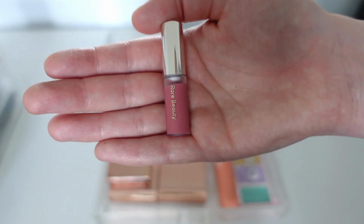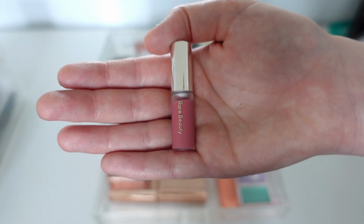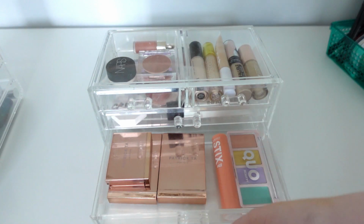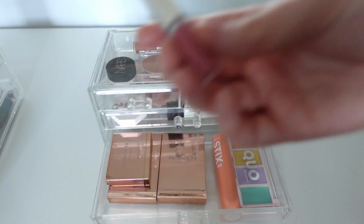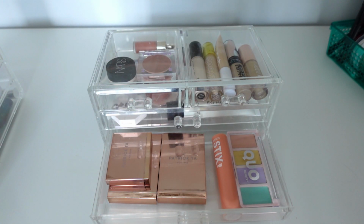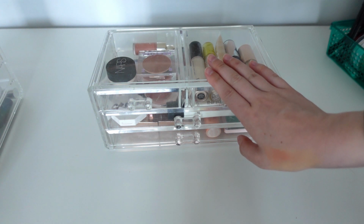So I'm also going to get rid of this. This is a Rare Beauty sample. I'm going to include this in a package next time somebody places an order on my Poshmark, because I won't use this color. I got it free in a Sephora order. I wanted to try Rare Beauty, but it just isn't the kind of color for me. So that mini is going to go too. So this drawer is done.